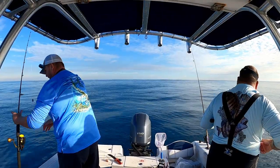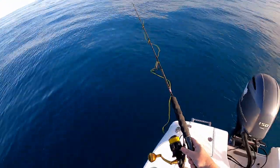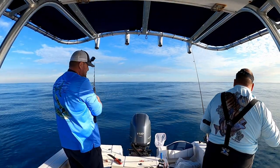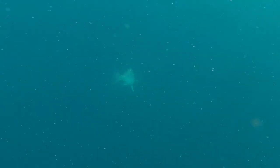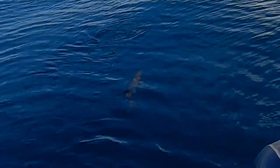Man, we're getting lots of action here. We just haven't pulled anything in the boat. Hopefully, you guys will see something come in the boat here soon because they're around. There's some big red snapper over here. Can you see? I hope you guys see that. Oh, you got it. Oh, man.